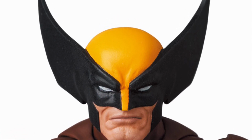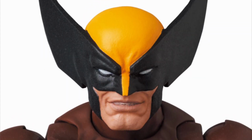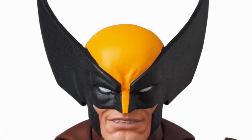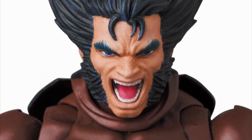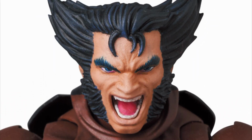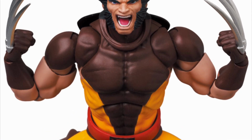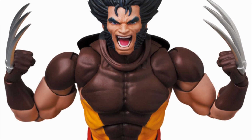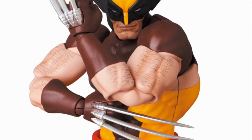So we do get two masked ones. We do have a basic stern face masked head sculpt, and then we do probably get my favorite, which is the smirking, smiling masked head sculpt. Really dig the way that one looks. And then we do get a yelling, screaming, unmasked head sculpt, and really dig the way this one looks. And it does have that same look the yellow suit Wolverine unmasked head sculpt had as well.